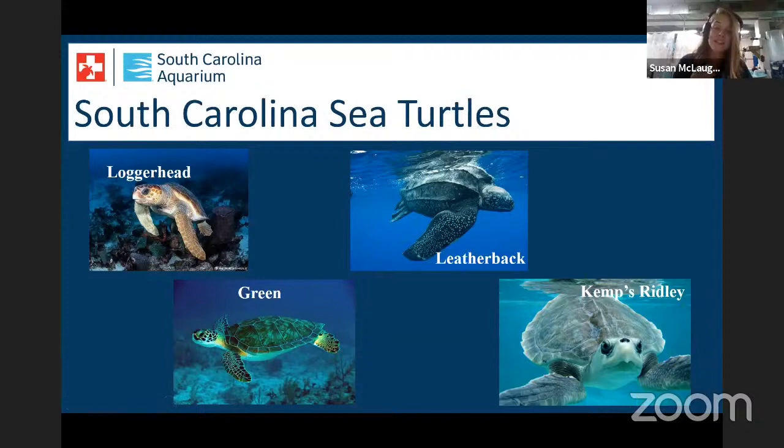Now, Kemp's Ridleys are kind of easy to recognize because they have that hook on the front of their beak, and they use that to eat the food that they like, stuff like crustaceans, like shrimp. They love to eat shrimp. Now, unfortunately, that's why we see a lot of them in the hospital here, is because fishermen also use shrimp as bait on their hooks. So sometimes Kemp's Ridleys get caught on fishermen's hooks. We're going to meet some of those patients today.